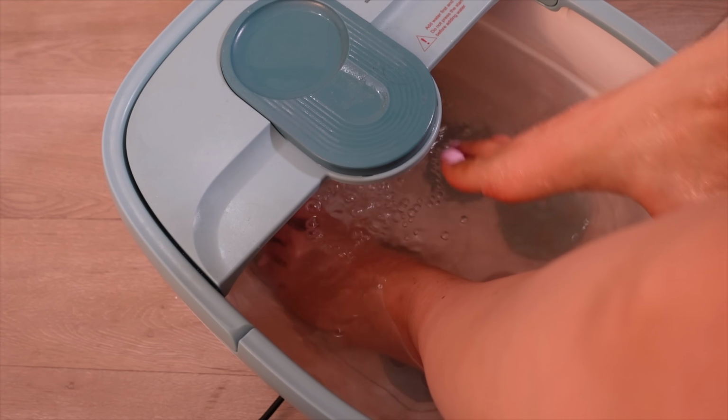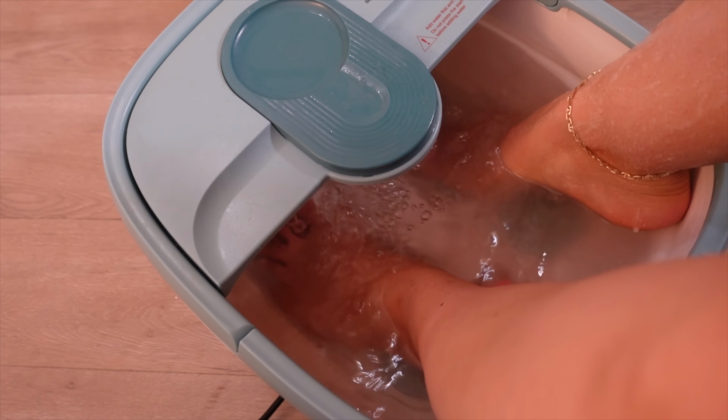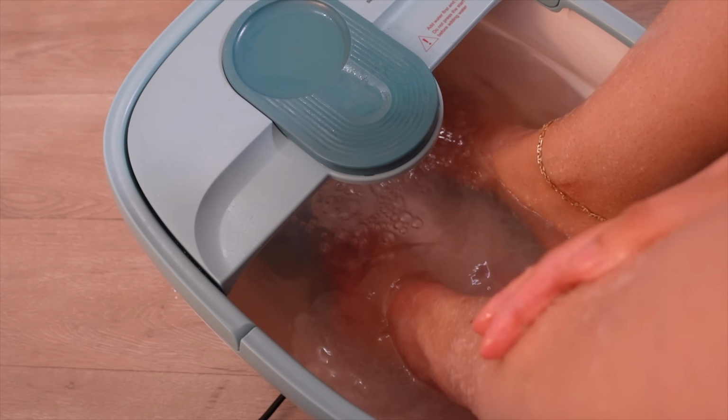So yeah, girl, this is your sign to do your own pedicure or to go get a pedicure. Okay, just because it's winter does not mean you have to forget about your feet.